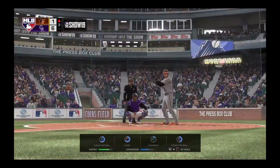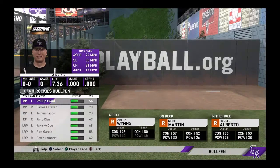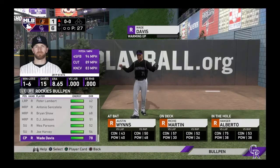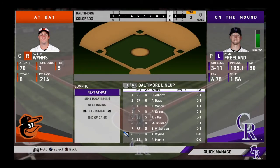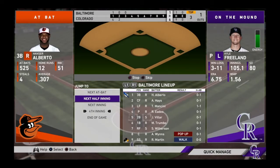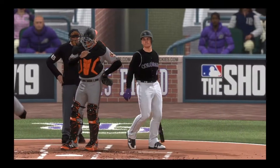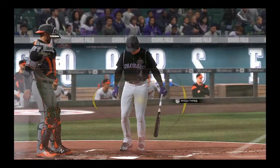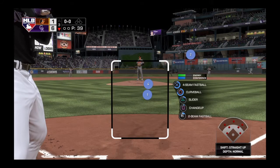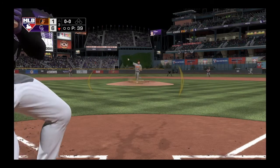Now at the plate, Austin Wynn. Leading off for Baltimore, the catcher, Austin Wynn. Stepping in and ready for another shot. Pat Valaika earned himself an RBI with a sac fly his last time at the plate. Valaika. First pitch of the at-bat on its way.